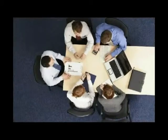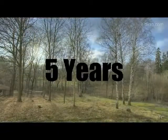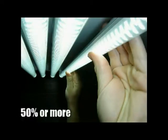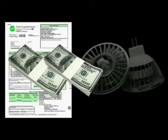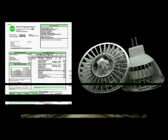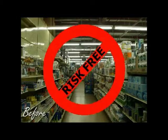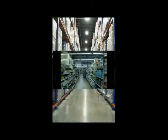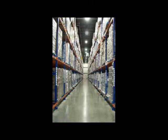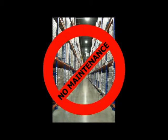Now here's how you can take advantage of this increase to your bottom line and eliminate lighting maintenance for up to 5 years. TEU will upgrade all of your existing lights with LED lights that reduce electric consumption by 50% or more. After we replace all of your lights, the money that was used to pay your electric bill will be redirected to pay for the new lights. You get a full replacement warranty on all new lights for 5 years. You get the maintenance labor included for 5 years, so if a light goes out, call us.